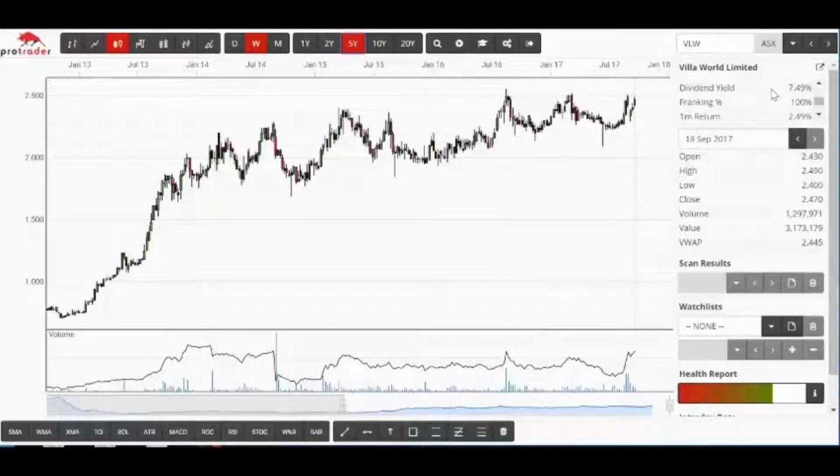We also have a dividend yield of 7.49%, 100% franked. So very keen on this one on a break of $2.50. Now, I'm going to assume probably I'd buy a close above $2.50. So I'm going to assume that I get into this stock for a figure of $2.55.